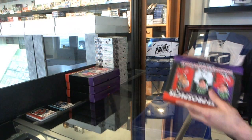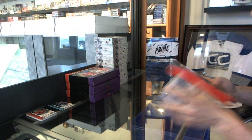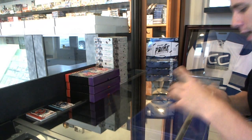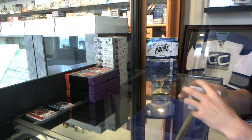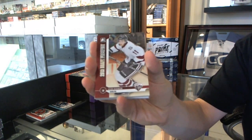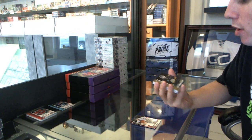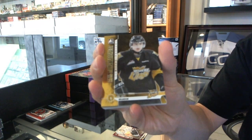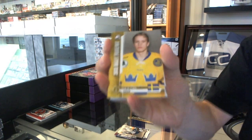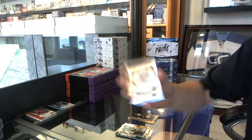All right, good start. Box two. We've got a base card, Jason Dickinson. We've got a base gold, numbered to 10, Eric Roy. Aaron Ekblad. Jakob De La Rose. Anthony Mantha. Nicholas Cronwall.